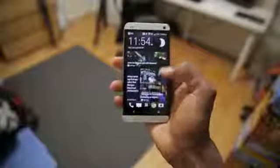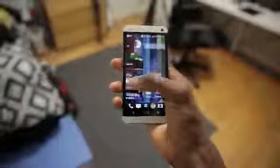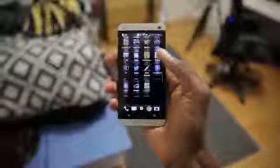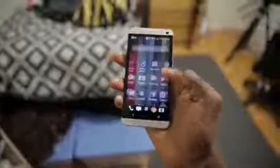But would you really want to use this phone all day? Is it a pleasing experience or not? To be honest, yes, it definitely is. It's much better than previous HTC phone experiences. The HTC One is running the newest version of Sense UI, called Sense 5, on top of Android 4.1.2 Jelly Bean. We'll probably see some update to 4.2 pretty soon.